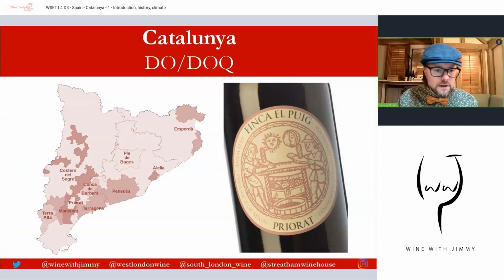Just a note on the certain DOs and DOQ here. So Catalunya has a total of 11 DOs and then 1 DOQ, which is the Catalan way of saying DOCa. And that, of course, is Priorat that you see in this label. We're going to go through all of the DOs in forthcoming videos and also the DOQ of Priorat.